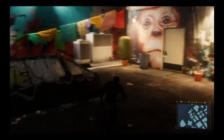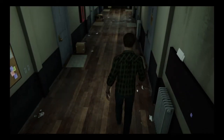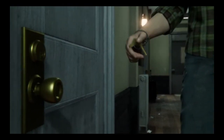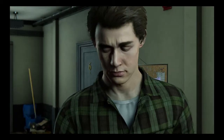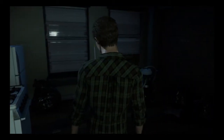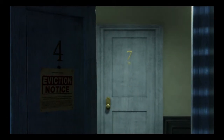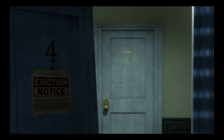Alright, let's go. We're loading. Right, this is the apartment, this is not the lab, so I was wrong. This is the apartment that Peter lives in, which is messy. Or is it somebody else's place? Yeah, it's his place, he has an eviction notice. Now his door is broken.